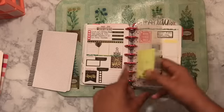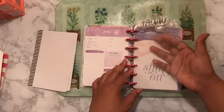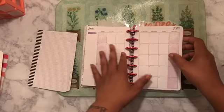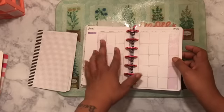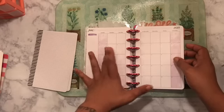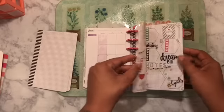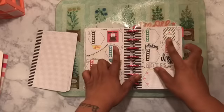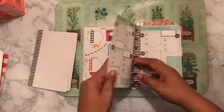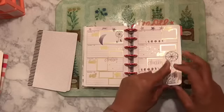And like I said, I have my dashboard, another layout. These clear dividers I made myself. This is June. I don't necessarily do the monthly because I don't have any stickers this small to be trying to do a monthly. So normally I leave the monthlies in my mini like this, and I just add any notes that I need to add. Lately I've been using my grid paper and my dot grid paper just to make stuff my own. And these are the layouts that I've done so far.